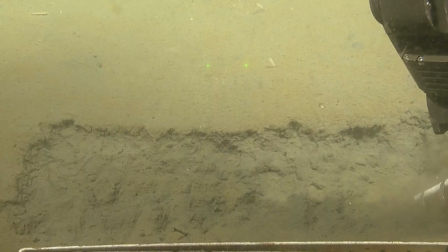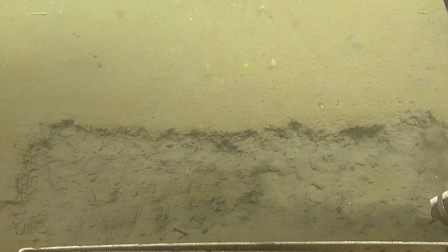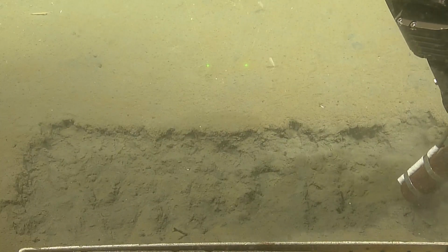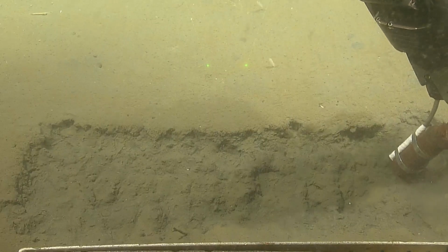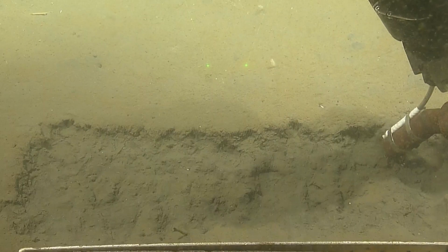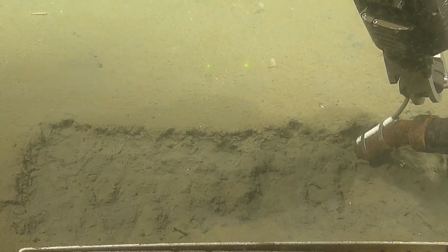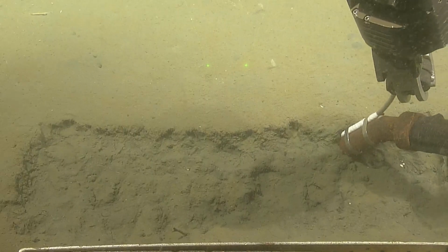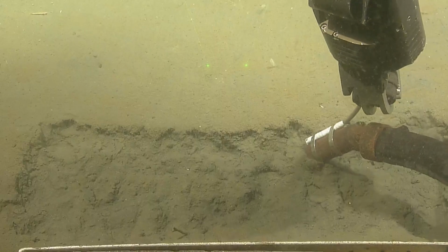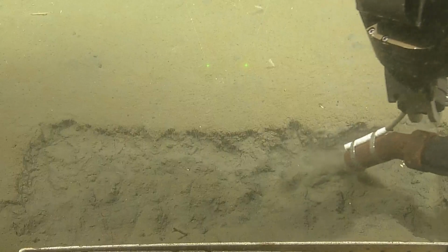Spectacular. And even if the tailpipe fills in, we've left some area for it to escape around the hose, hopefully. So. That was good.